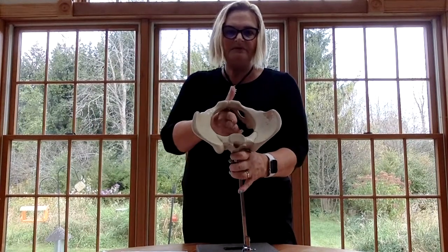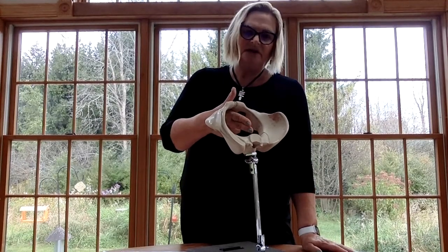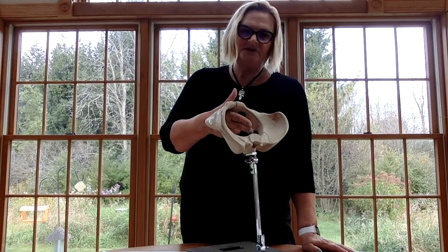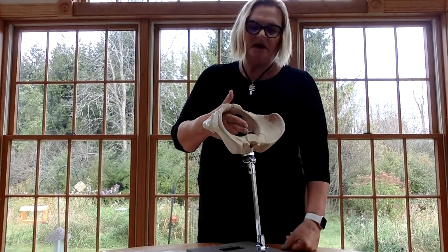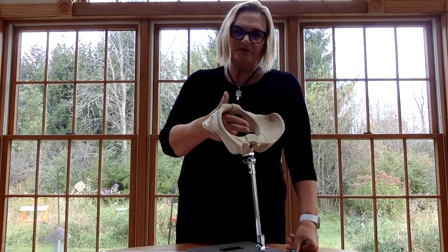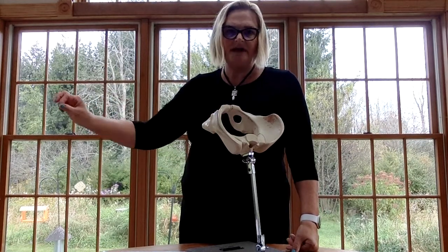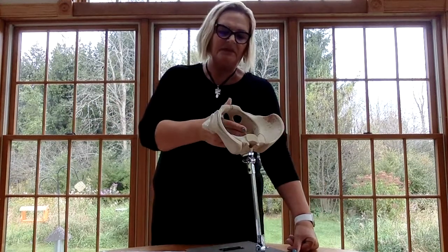So let's review all 3 maneuvers that we've learned today with our measuring tool. The first, to estimate the AP diameter of the inlet, we estimate the diagonal conjugate in this very gentle maneuver. In this example, that is not reached at 13 centimeters. So diagonal conjugate not reached at 13 centimeters, that's how I document that.